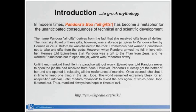And when you look into the history of Pandora, she was told not to open the box, but she was too curious, and she opened it. And every evil came out, but she shut the box in time, and the last thing that remained in the box was hope. The world remained extremely bleak for an unspecified interval after she first opened the box. But when she opened the box a second time, hope flooded out, and then everything was good.